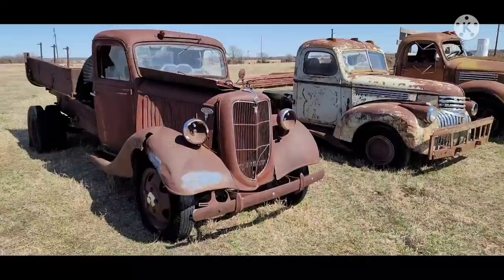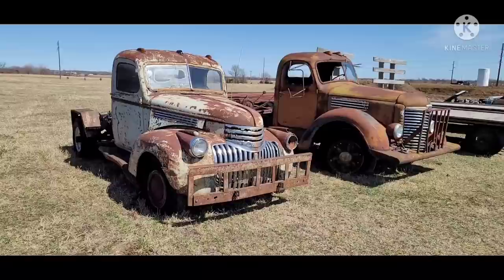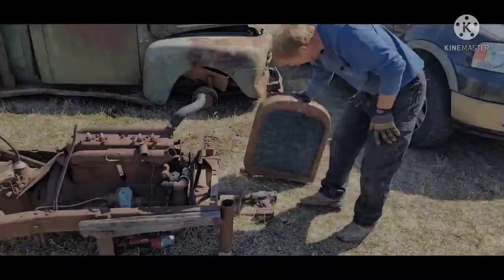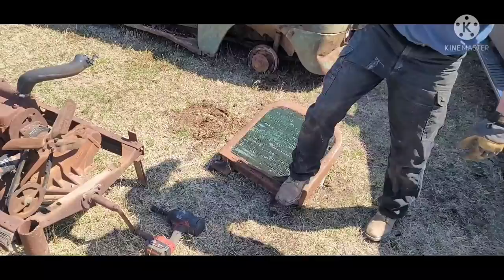Parting shot of the trucks. Usually Joe's the truck guy, but today it was all cars. 58 Ford, 63 Ford, and 57 Chevy. Dodge Brothers. Bodywork by Boots.